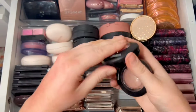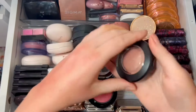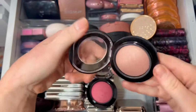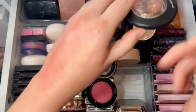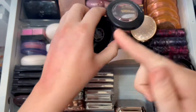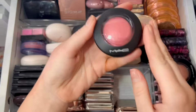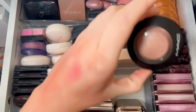I have 2 MAC blushes. We have the shade Happy Go Rosy, and then this one is Warm Soul. Warm Soul I really like. It's a little glittery, which is not my favorite. I think I can get rid of this one, Happy Go Rosy. This one I can declutter, but I'll keep Warm Soul.